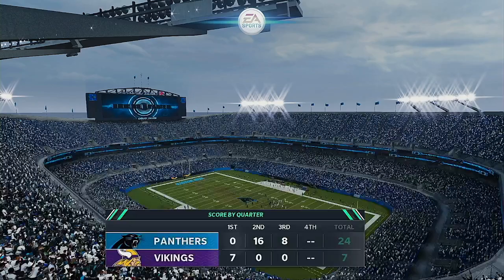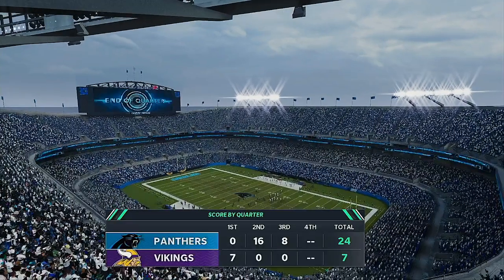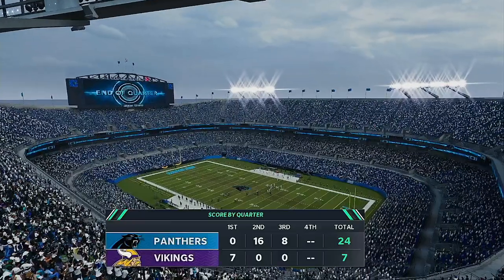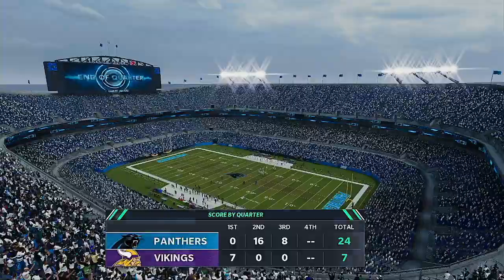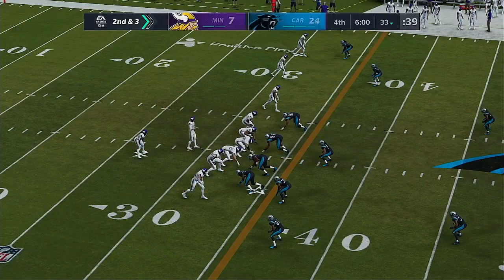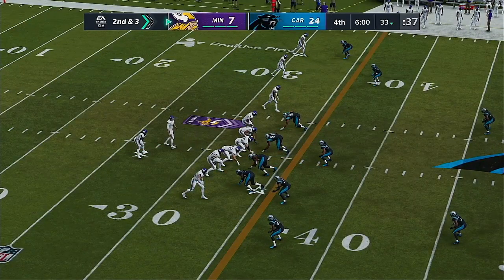As they come to the line, they will not be able to get off another play as time has run out on this third quarter. You're watching the NFL on EA Sports. 3 yards remain for second down.